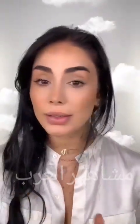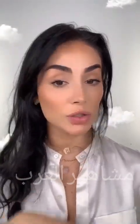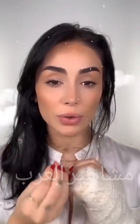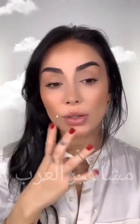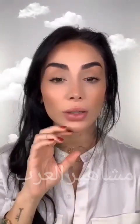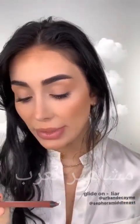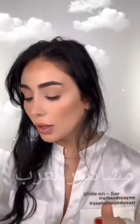هلا صار وقت آخر step أو قبل آخر step اللي هي الحمراء. I'm not gonna be applying حمراء اليوم. I will be just applying lip liner all over my lips. And I want to try to kind of have a darker nude than usual على شفافي. Usually I always go for the peachy light nude. Now I want to try dark nude. مش dark but no, I want it like to stand out. For the lip liner that I'm going to be using من Urban Decay هو Liar. It's not very dark but like it stands out.